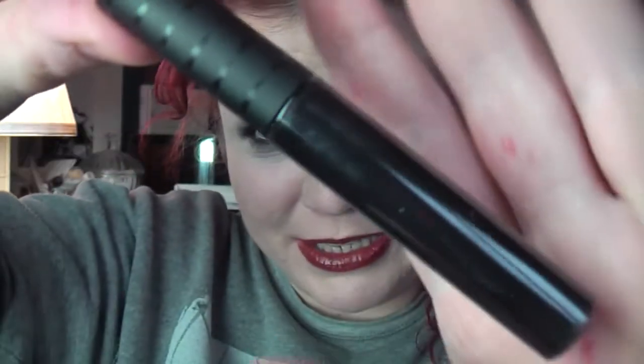The next thing is actually a velvet lip lacquer from Topshop. This is in Raven. My lovely friend Kirsty Springer told me about this, and it's black. Yes, it's black, and it is velvet. Now I'm actually surprised.